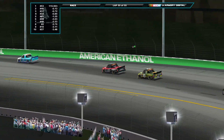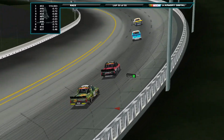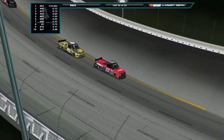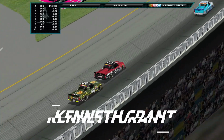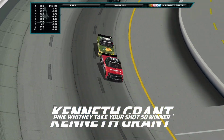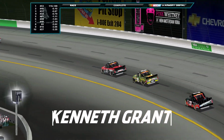And 53 gets a good exit. I don't think the 45 is going to have a shot. I think that's going to be it. Into 3, Mopar sails it off into the corner. Sails it in there, but not enough. The 53 of Grant is coming out of turn 4. He is going to win the Pink Whitney Take Your Shot 50. He definitely took a shot today. First career win for this number 53.